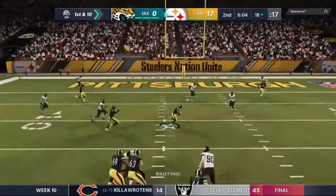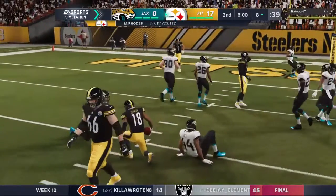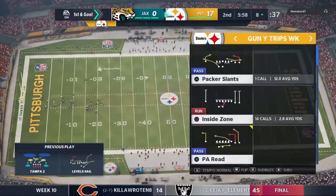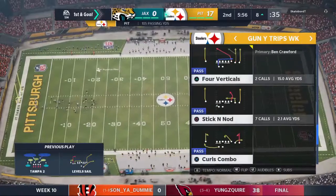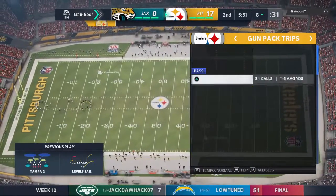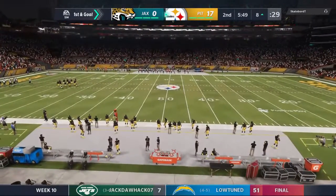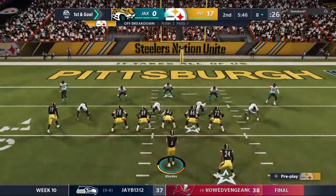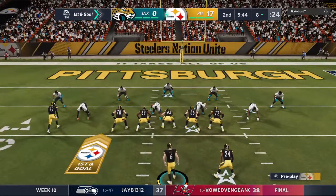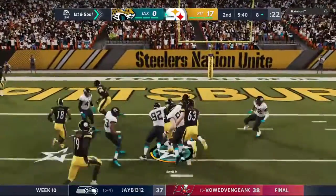Operating from the gun, Rhodes. Johnson with a completion over the middle. And the Steelers are going to have a 1st and goal as he's taken down at about the 8-yard line. 10 more there and another first down. You always worry about those smaller receivers running through that gnarly patch of land in the middle of the field. But he did a really nice job there holding on to the football and protected himself as best he could while completing the play. They'll try and run for it on 1st and goal.